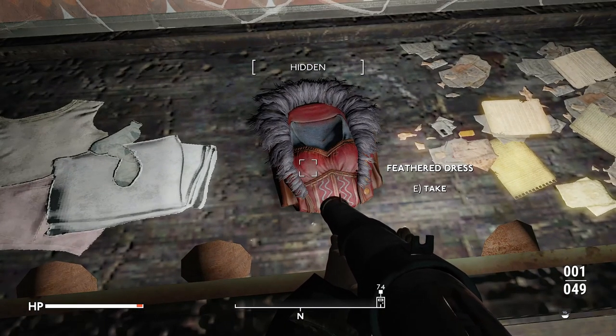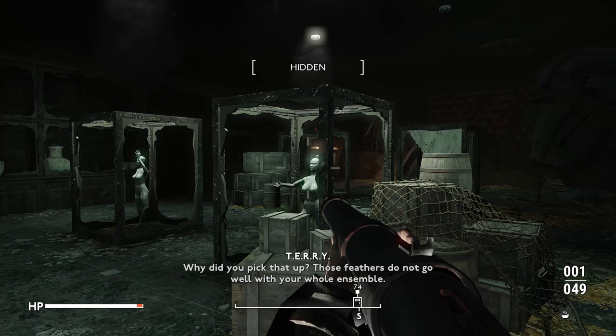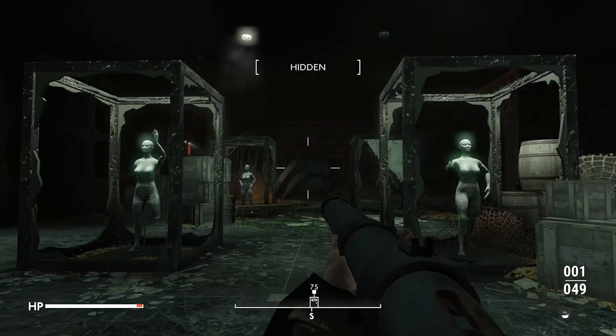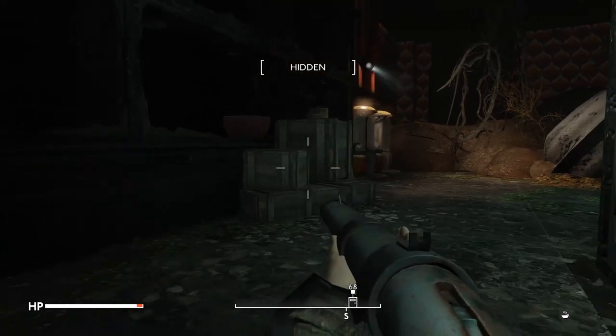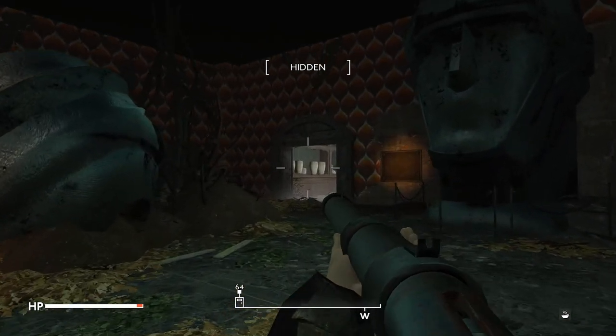Feathered dress. Feathered... Do you know what? Why did you pick that up? Those feathers do not go well with your whole ensemble. They do, though, and they will. Don't you get involved. All right, so... Let's just be careful here, Churchill. Okay, that's a laser trap.